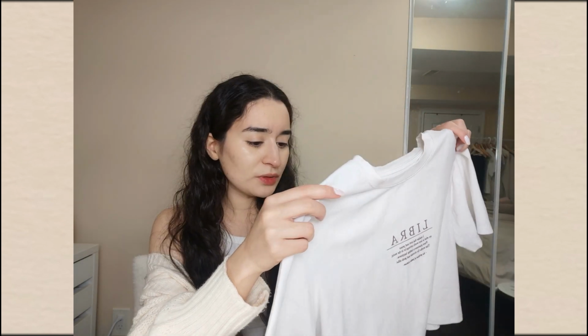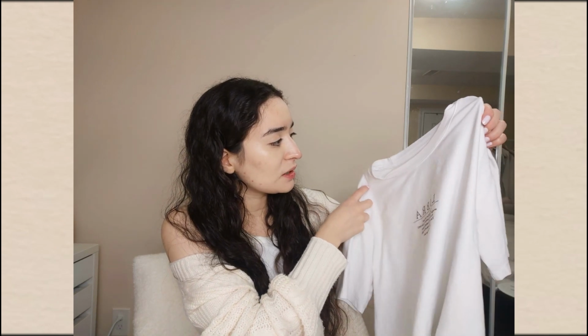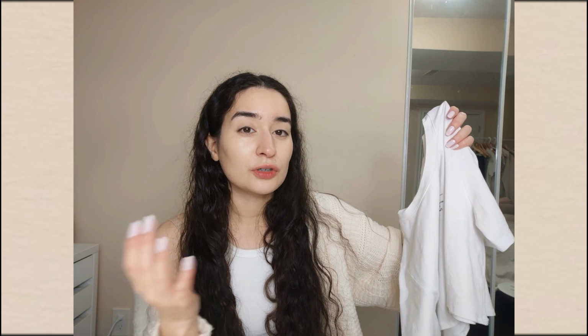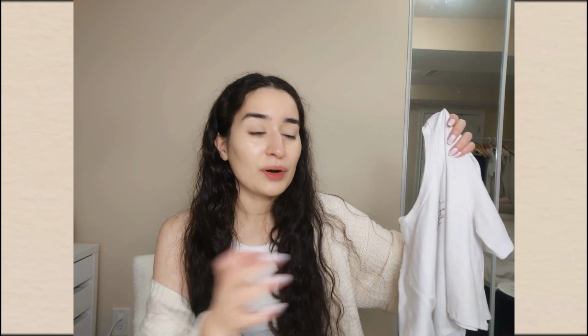So this is from 2020. This is my Libra shirt, you guys know. This one's actually not that bad. The reason I don't really like to gravitate towards wearing it is because it has kind of a yellow tone to it. It's been downgraded from being my regular shirt to being my pajama, and now from my pajama it's been downgraded to being, I don't even know what, but I don't like to wear it.